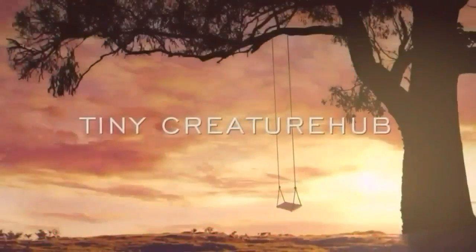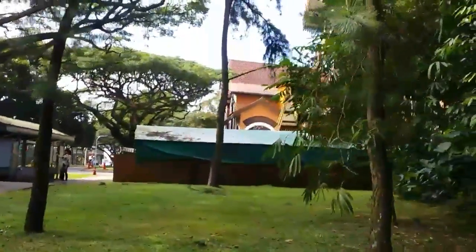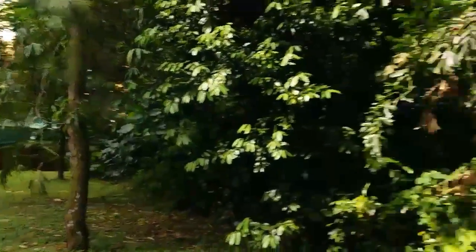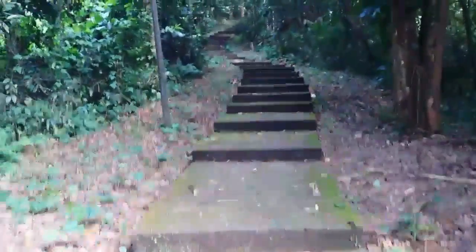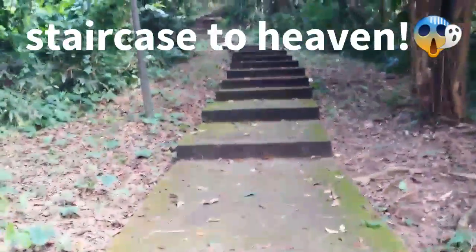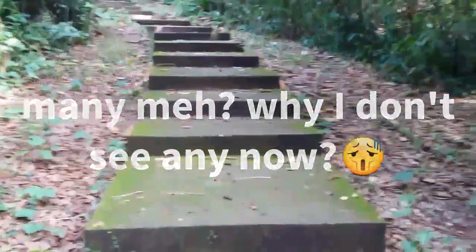Today I'll be going up to Mount Faber by another staircase. This is the staircase that I'm talking about, and it's just beside the bus stop and beside the mosque. Here's the mosque. Then you just go up and you will be at Mount Faber. This staircase to heaven, not to Mount Faber, is just another staircase of Mount Faber. Many ultra runners like to run this staircase.